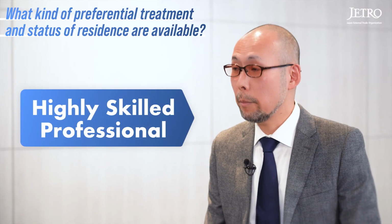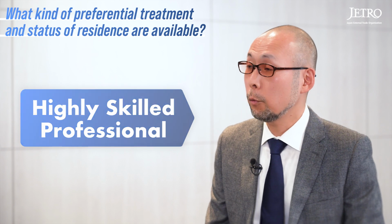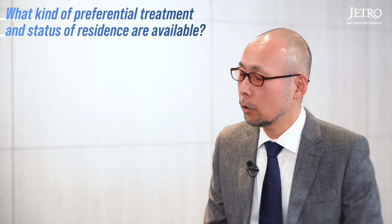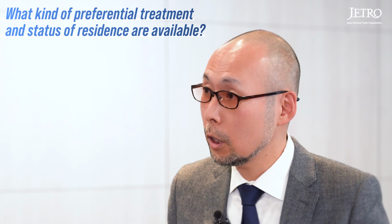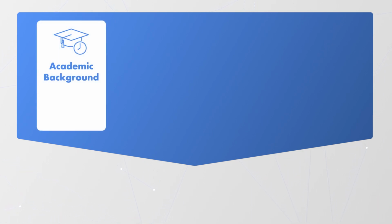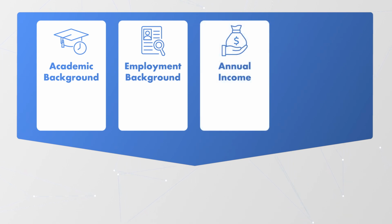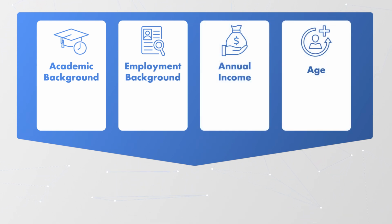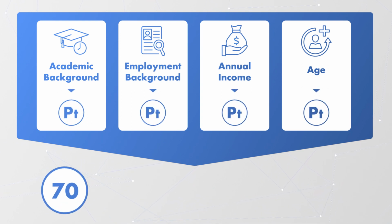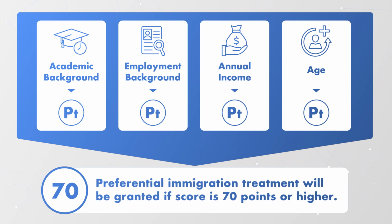The Japanese government has introduced a highly skilled professional visa which can be granted to people with highly skilled or some special knowledge. You can be granted points based on your educational background or work career or income or qualifications you have. And if you can earn 70 points or more, you are eligible for this highly skilled professional visa.